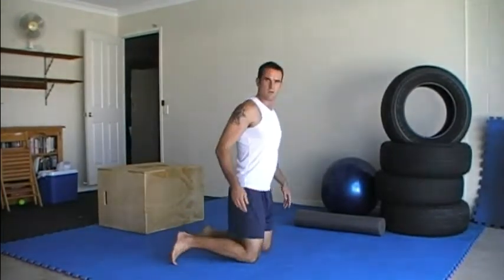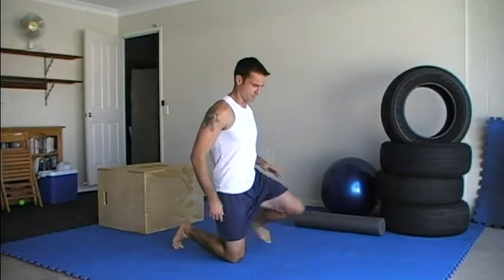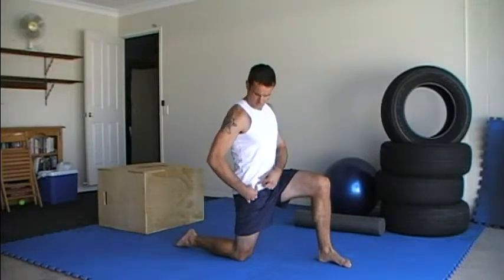From here, in this position, all I'm going to get you to do is squeeze your butt. And you will feel on your hip flexor, as you squeeze your butt, your hips are forced to extend or open up, and you'll feel a stretch through here.